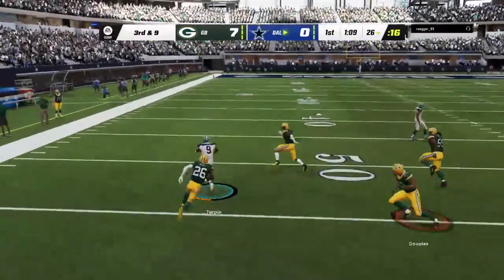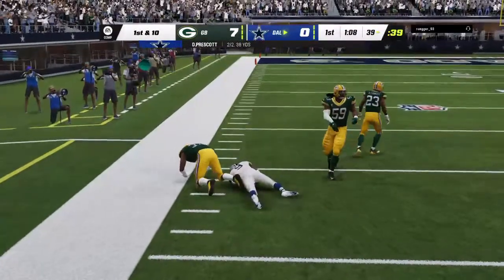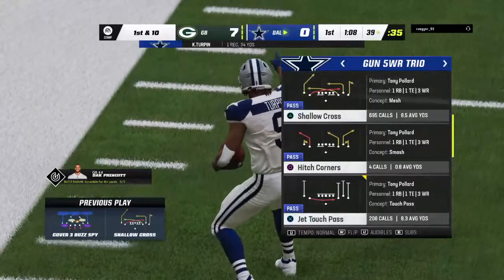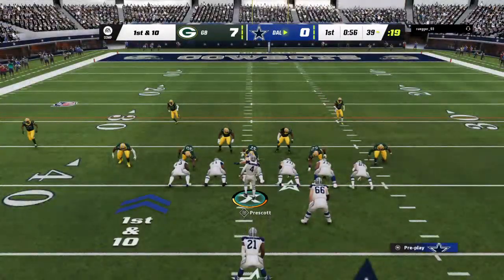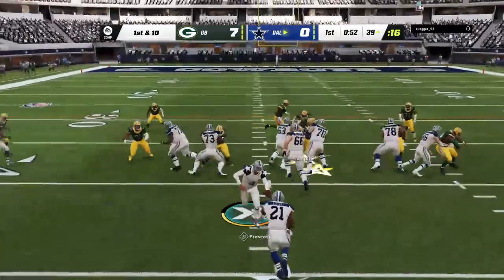Throwing left side here, and it's complete. He's going to have the first down and more than that. And he's going to be out of bounds, but not before he takes it inside the 40. A big play that time on the catch and run. 34 yards. So how about that for a chain mover? They're all the way down inside the 40 now for 1st and 10.